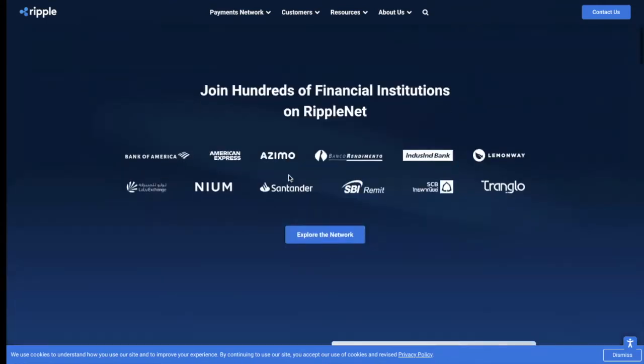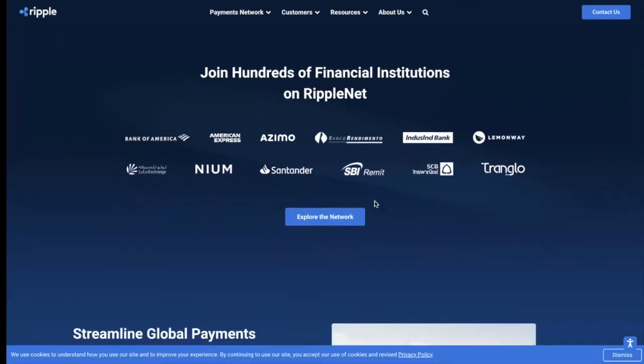And so, who are their partners? Well, we have hundreds of financial institutions on RippleNet. You know, some are partners like Bank of America, who have patents running with Ripple. American Express. If you've ever tried to get a car or finance a car, you definitely know who Santander is, who's one of the biggest banks in Europe. SBI, one of the biggest banks in Asia, but SBI Remit, who deals with remittances, and there are over $600 billion in remittances on a year-to-year basis.